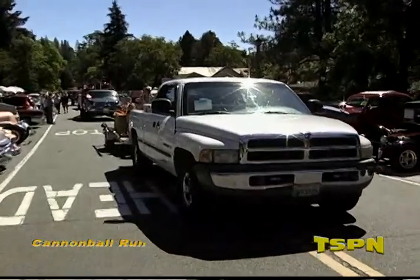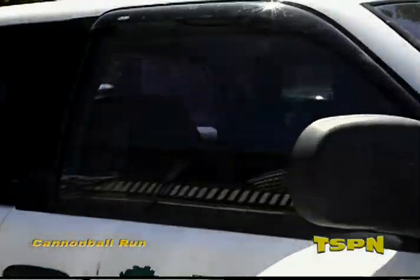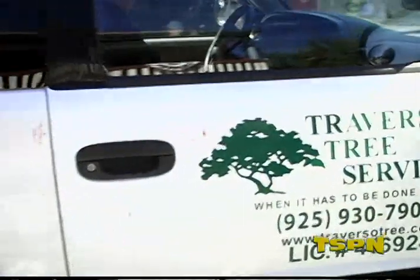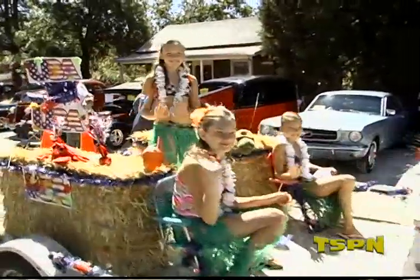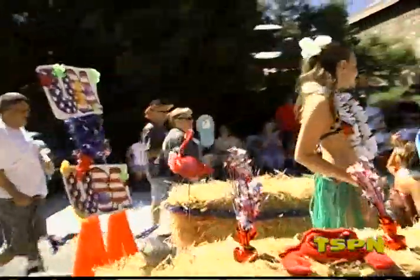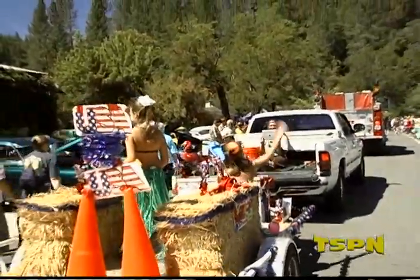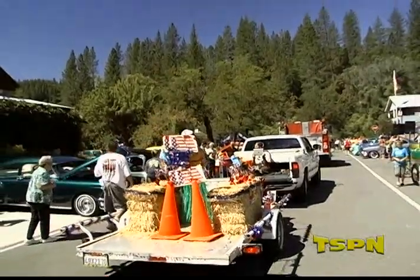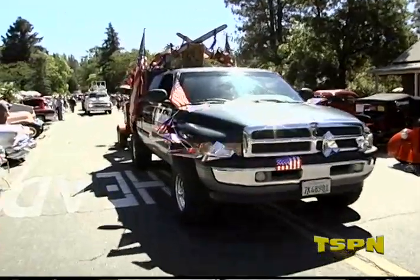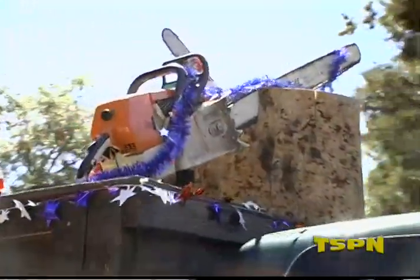Next, we got Traverso Tree Service here. They are the VBO is their entry name. Here's Dad videoing in the back with the iPad. Looks like up next we got Rubini Tree Service here. We know these guys. Look at the bar on this chainsaw up on the top. You talk about some serious cutting.